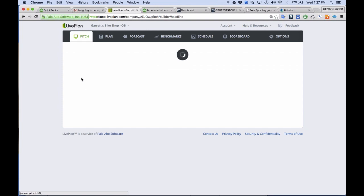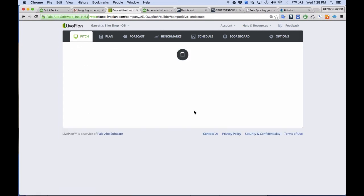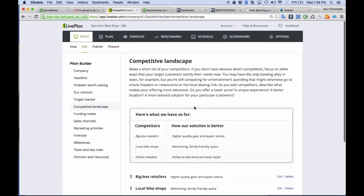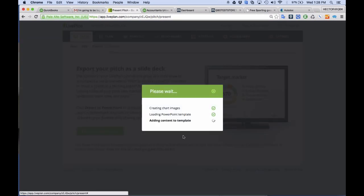You're going to put your summary, you're going to put the headline, you're going to put the competitive landscape. So it basically guides you through each section of the business plan. So you don't really have to type up a Word file from scratch, or build a business plan from a template. This is something that you can go back, edit, publish, republish, and at the very end, it can actually create a presentation. I thought this is actually extremely cool.